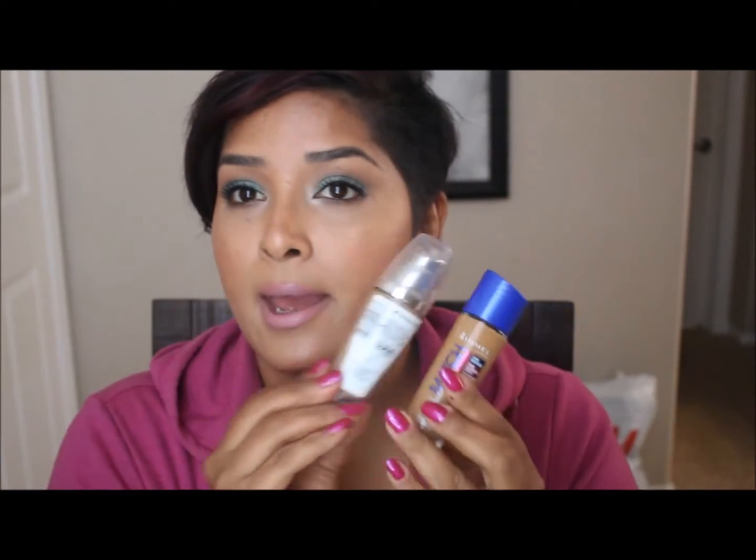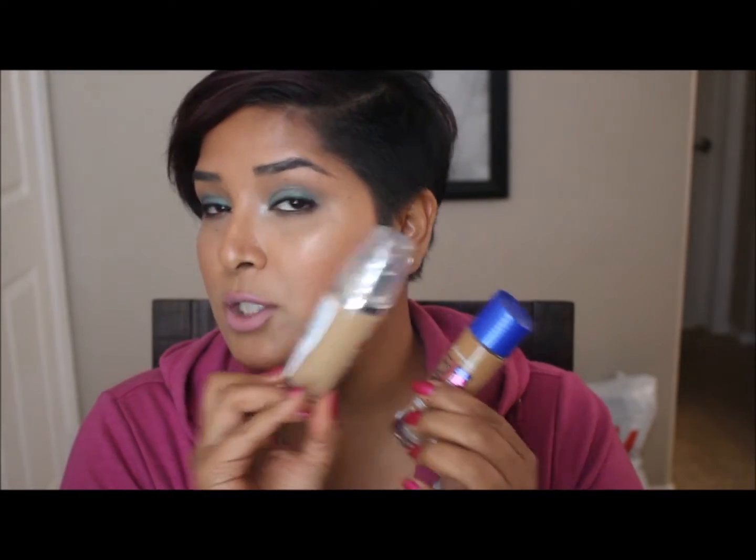So I am going to keep it as a mixing foundation because today I actually used it with the L'Oreal Lumi foundation, and I was able not only to warm it up even more, but get this one closer to my side. Let me show you a foundation that matches me very, very well.